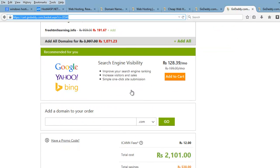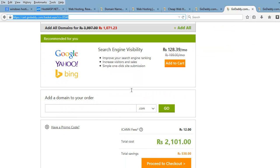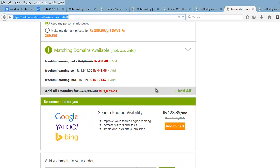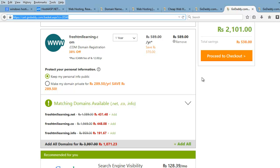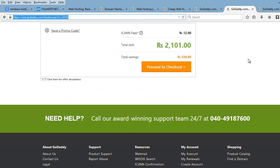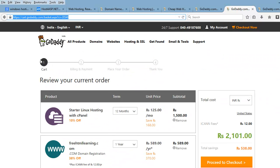So it depends on how you want to go about it, but I would rather say before touching these things you should consult an expert, and they should tell you whether you should really touch those things, or you should keep moving as we are going right now, right? So this is the money I'm going to pay, and you can see this is my cart.